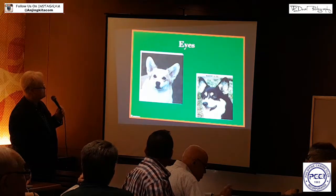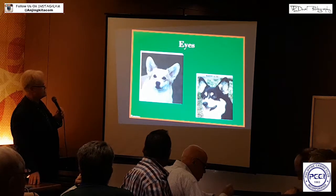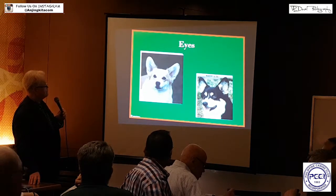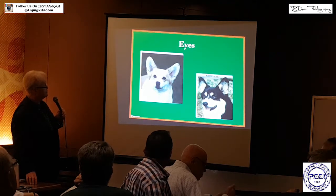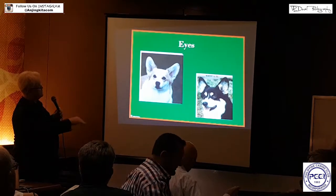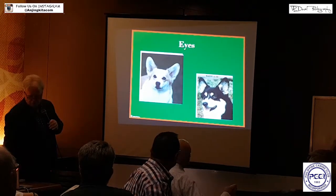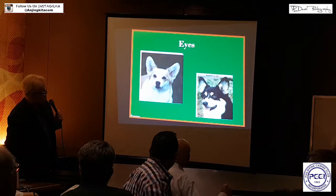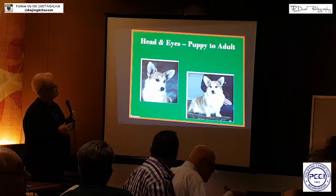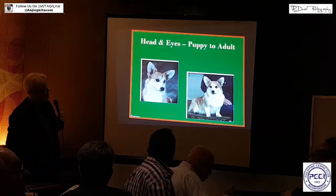Here are some good examples of eyes, and I did a black-headed tri because this can be so deceiving to people about the shape and color and that sort of thing. Beautiful ears on this bitch, just beautiful ears, beautiful flat top skull, pretty eyes, oval, maybe not as round as the English standard might have them. They just put this in to show the evolution of the head and eye from puppy to adult.